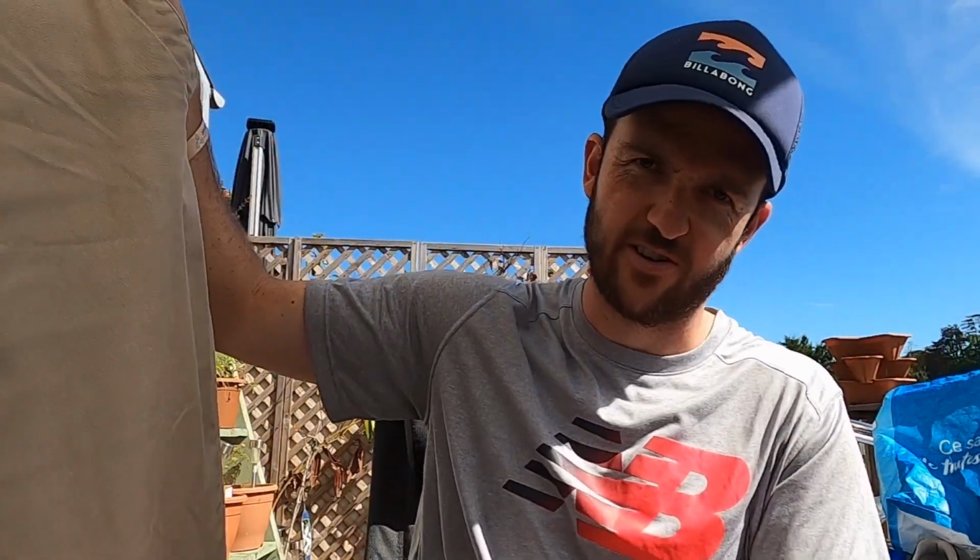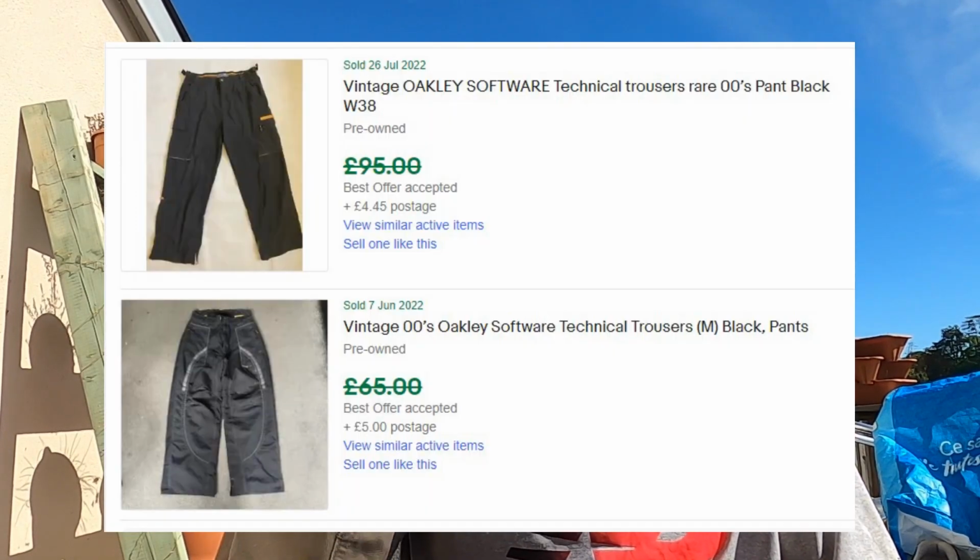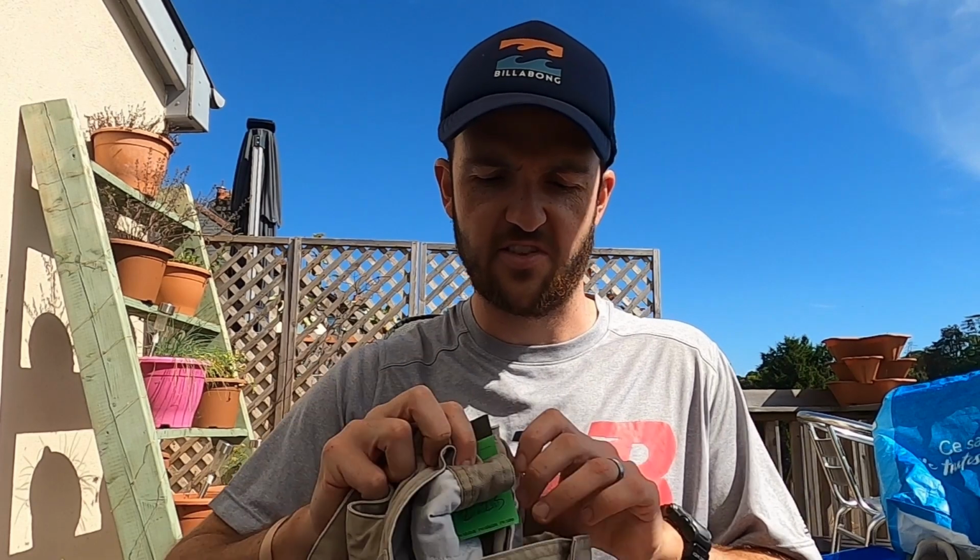I don't know how much they're going to go for because I can't actually find a pair the same. But the Oakley Software, snowboarding, whatever stuff, sells ridiculously well. So even if they're only 20 quid, I'll be happy with that. So nice big size, nice 38 waist, pretty sure they're a 32 leg.